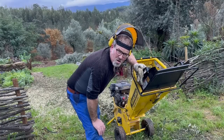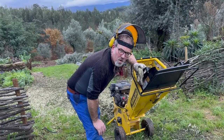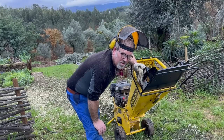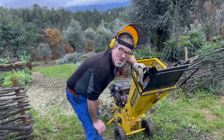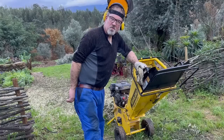So the rain held off. I got this pile done. We've got a nice pile of wood chip for our paths. I'm absolutely covered in green stuff from the mimosa and olive wood. And I think it's time to go home for a shower and a beer.